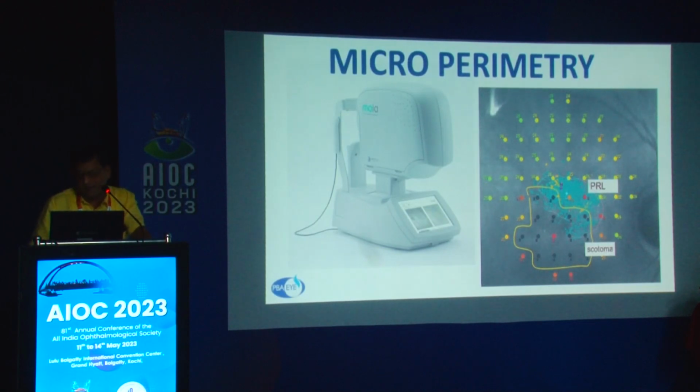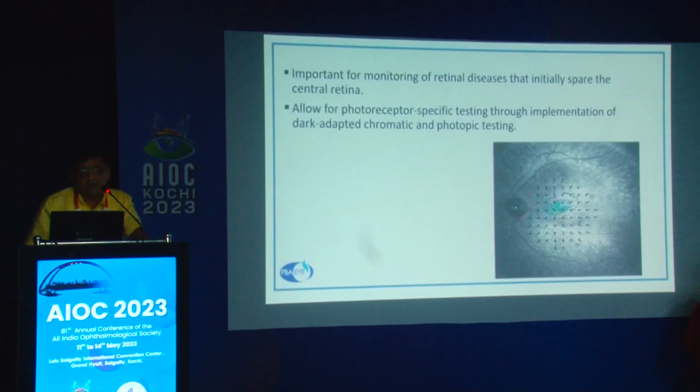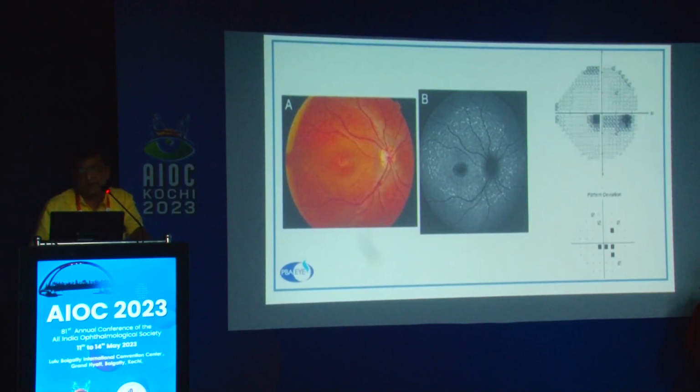Coming to one last interesting development, which is microperimetry, basically fundus controlled perimetry. It is a visual field test that incorporates perimetry and retinal imaging together. So the visual information is correlated with the structural and anatomical data here. It is important for testing some retinal diseases that initially spare the central retina. They allow for photoreceptor specific testing through implementation of dark adapted chromatic and photopic testing. So it is indicated for the early diagnosis of some pathologies like AMD, the hereditary retinal dystrophies, macular hole, macular edema due to diabetic retinopathy, etc.